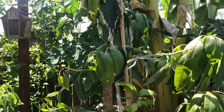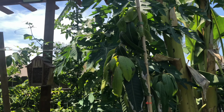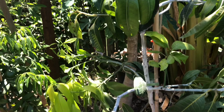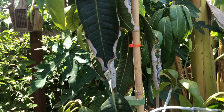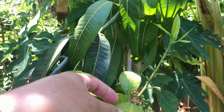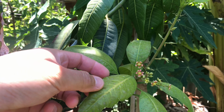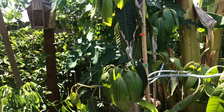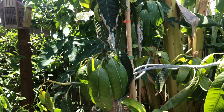This mango right here is a Valencia Pride. Seems to be doing okay. No growth on him. I'm no mango expert, so I don't know if this is normal or not. The flowers are very different, unlike the other mangoes. So I'm just gonna let this guy fruit. This is the mango that I've been removing all the flowers from, but I'm just gonna let him fruit this time.